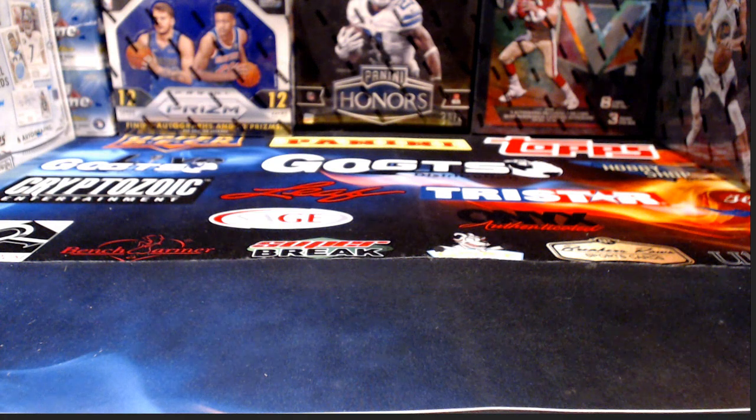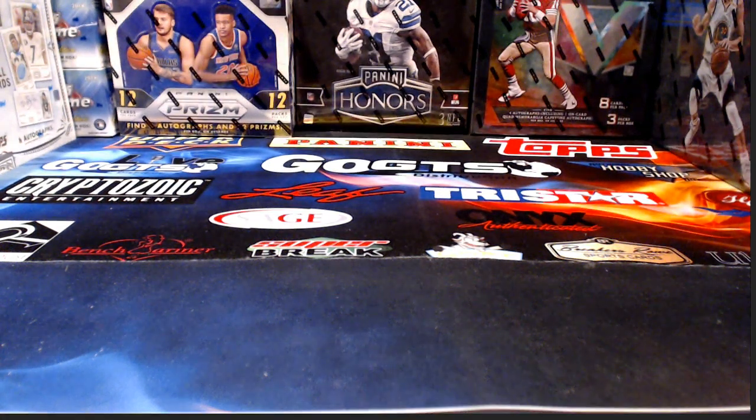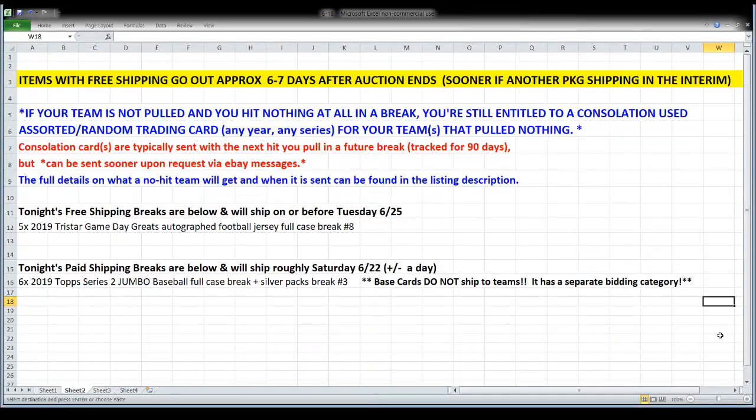For anybody who might have missed it earlier, we'll take a look now at what's coming up in the days ahead, as well as your shipping information for our breaks tonight. So once again, the Jersey break, if you were in that one and you got skunked, your consolation card I would typically hang on to until your next package ships, simply because it is a free shipping break. But if you want it sooner, you just hit me up, let me know. I'll gladly take care of it.